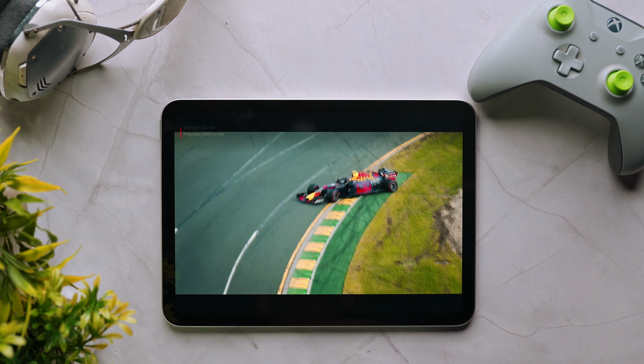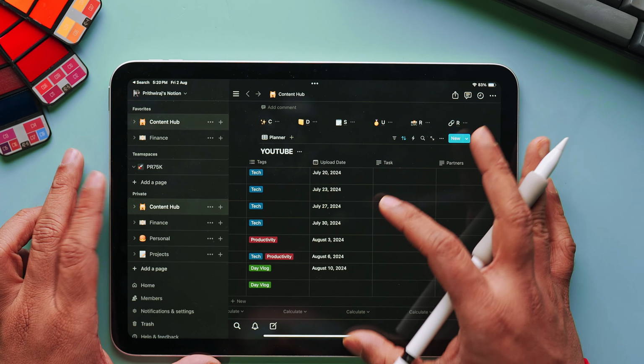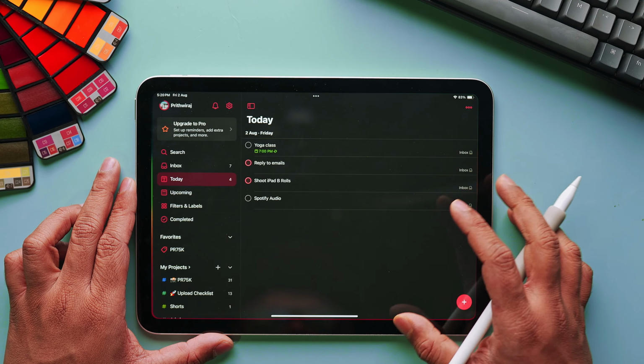Let's start with the most affordable iPad, which is the iPad 10th Gen. This is Apple's budget-friendly option. Now, this iPad isn't as flashy as the others, but don't sleep on it, because it offers some great value, I must say.